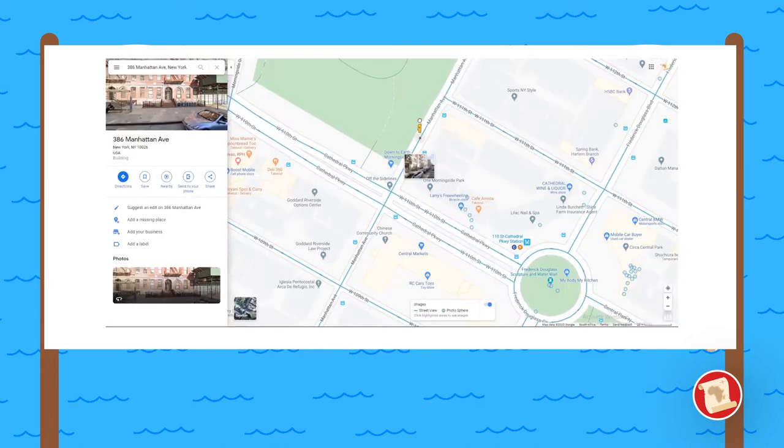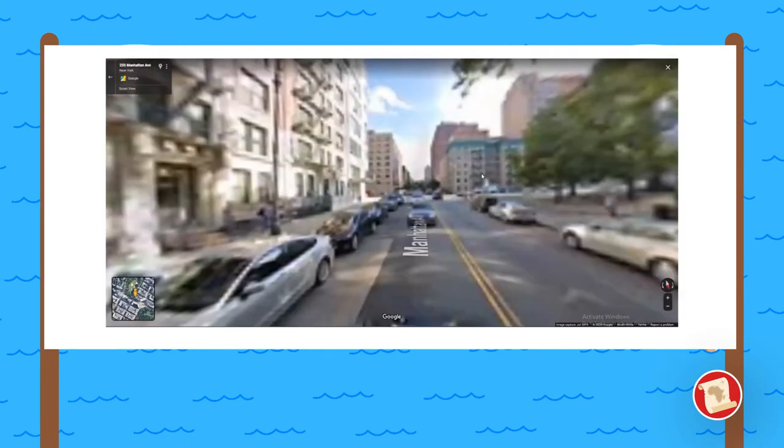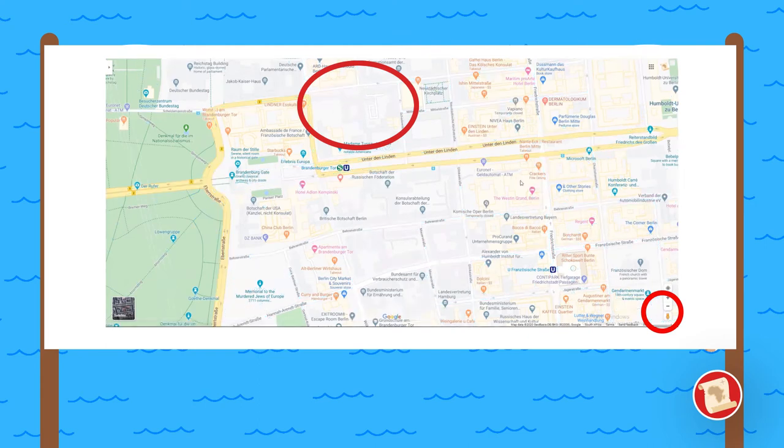Now let's try dropping him here somewhere where there are lots of blue lines. Now we can basically walk around that road and get a Street View idea of the area virtually. But when you drop him somewhere remote without any blue lines, he just pops back to his box in the right-hand corner. And that means that Street View isn't available for that location.